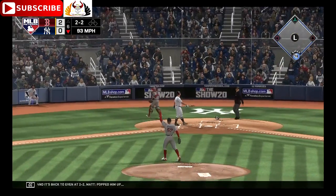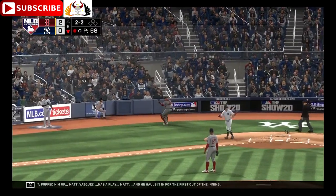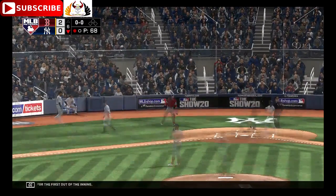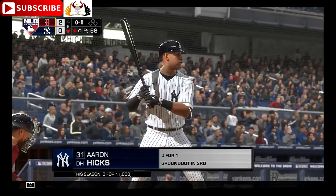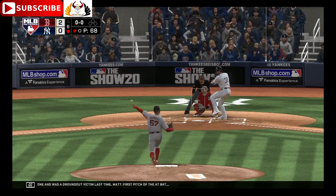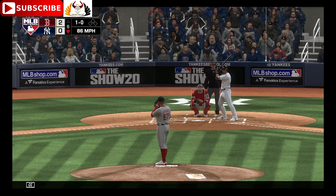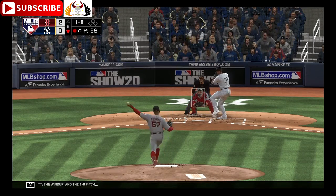Popped him up. Vasquez has a play, and he hauls it in for the first out of the inning. Into the box now, Aaron Hicks. He got on top of one and was a ground out victim last time. First pitch of the at-bat. No strike. The windup and the 1-0 pitch.